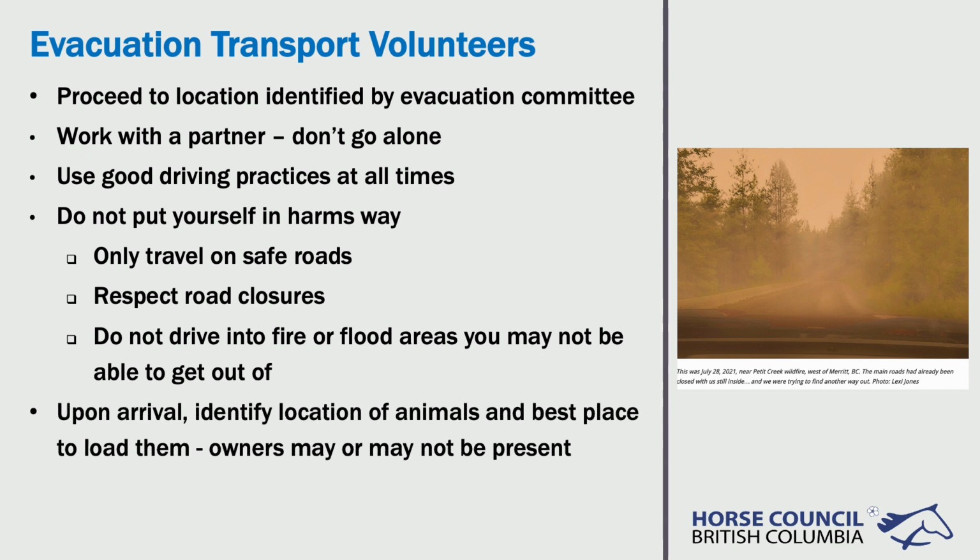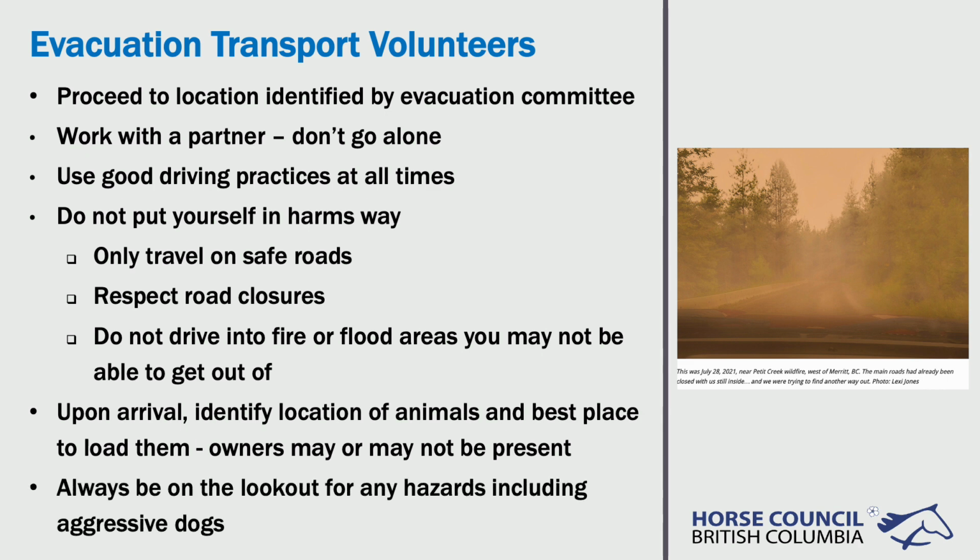Proceed to the location identified by the evacuation committee. Upon arrival, identify the location of the animals and the best place to load them. Owners may or may not be present to help you. And always be on the lookout for any hazards at the site, including aggressive dogs or other animals.